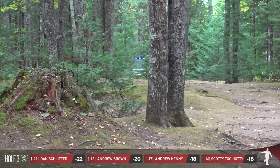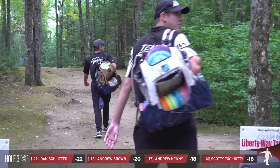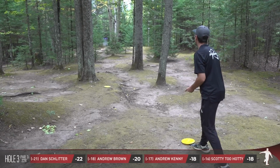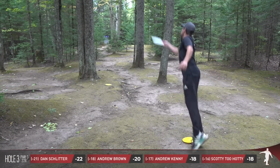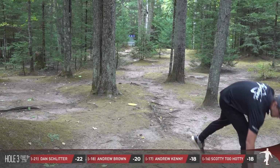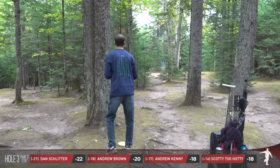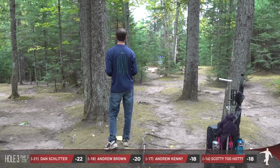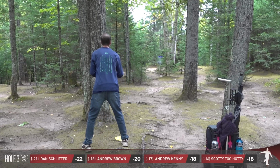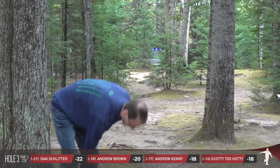There is a steep hill that falls off to the back right side of this basket. Also, if you go too far, you can find yourself near the tee of the next hole, hole number 4. Kenny will have a little work left to save the par. About 20, maybe 25 feet to the right and deep of the basket is where you'll find a steep hill, which, knock on wood, I've never been down that hill. And it is not a place you want to be.